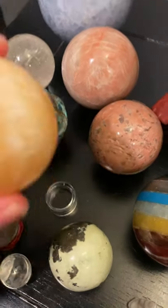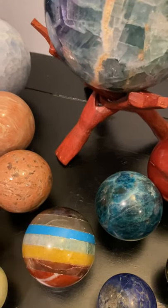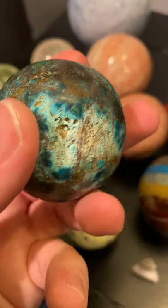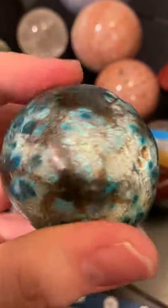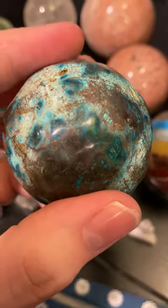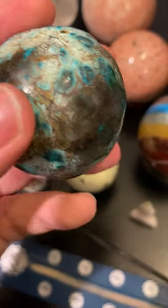Orange calcite. Nice orangey creamsicle color. This is a beautiful stone I just learned about. It's chalcedony. Chalcedony, I believe. And it's not smooth, it's not polished. It usually comes pretty rough, but the stone is absolutely gorgeous, super rare. There's actually copper in it as well. You can see there's copper.